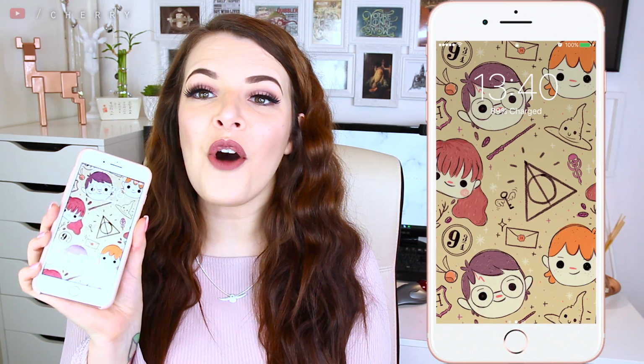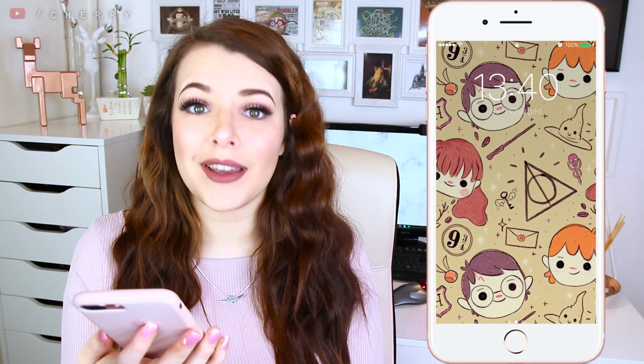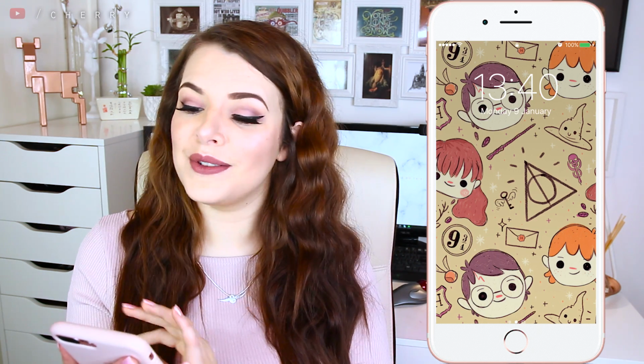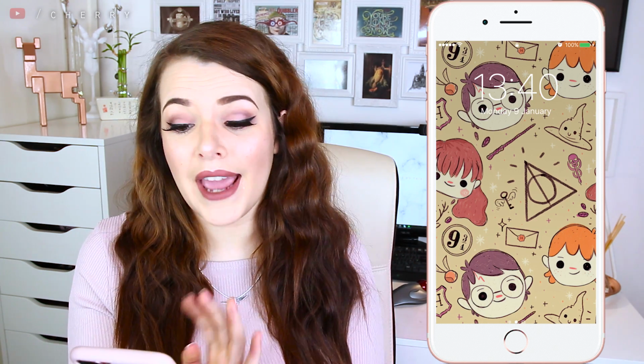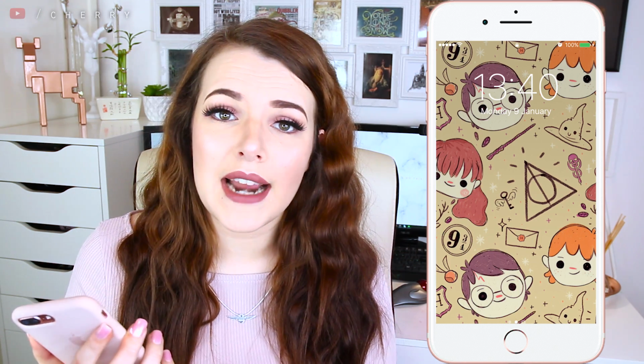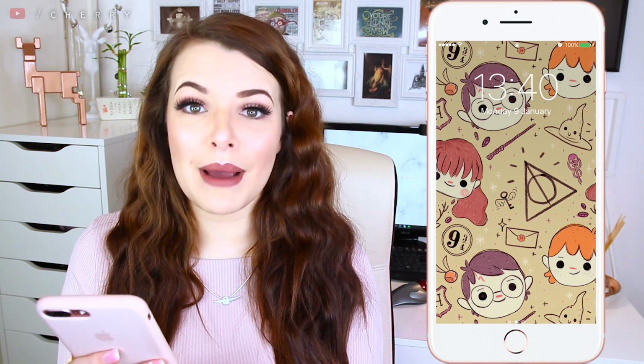Okay, so I'm gonna start off with my lock screen. I'm not sure where I found this, but it's so cute. It's a cartoon version of Harry, Ron, and Hermione, and loads of Harry Potter logos. So we've got the Deathly Hallows, the Sorting Hat, a wand, a snitch. You guys know my obsession by now, and it just doesn't stop when it comes to my phone. So yeah, that is my lock screen.